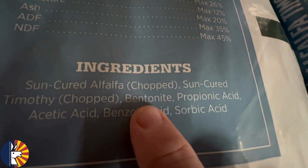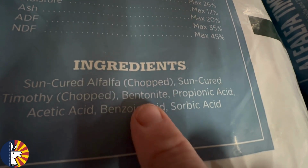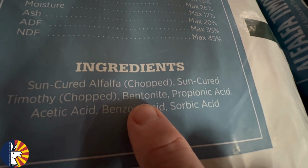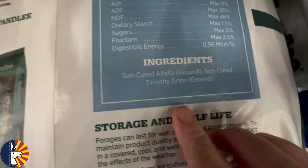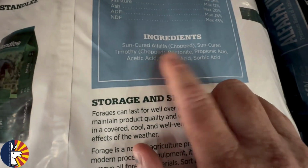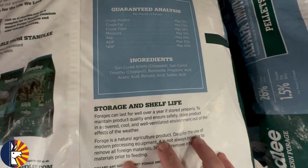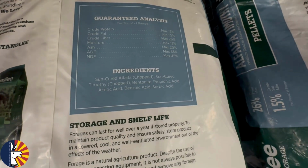And then bentonite clay, they may have added that to amend the moisture, but they may have also just added that to have a little bit of buffering in the gut. I'm not 100% sure why they did that, but bentonite clay is used as a stomach acid buffer and some other supplements. So that compared to this one, which is just sun-cured alfalfa and Timothy. And then obviously this is chopped and this is ground. So these are going to be finer particle sizes and a little more quickly digested than they will be over here. But just to point out that these do have different ingredients, which is not something I would have expected, to be completely honest with you.